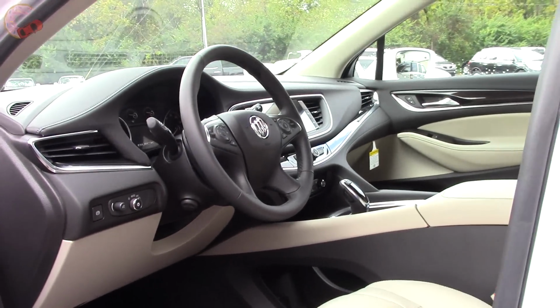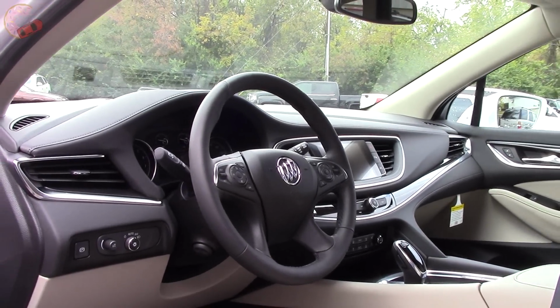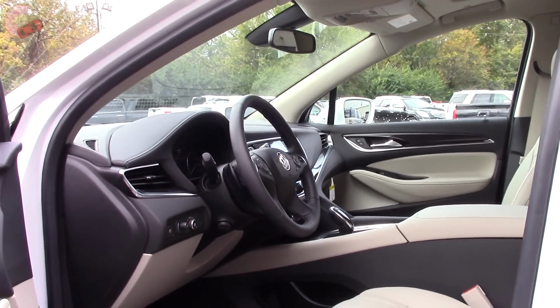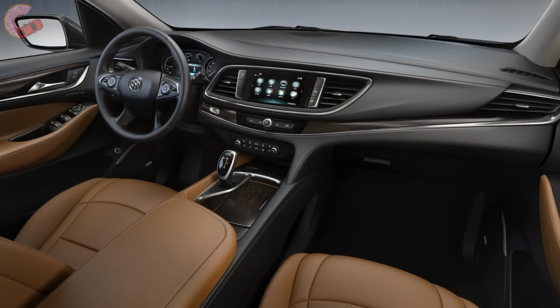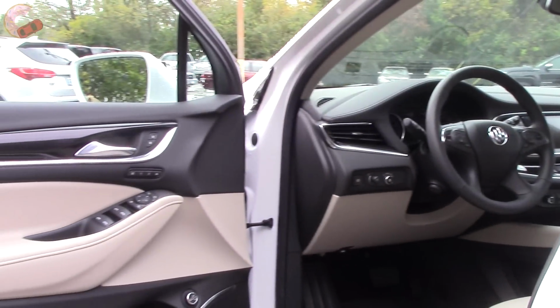The outside of the old Enclave aged pretty gracefully, but the inside not so much. But thankfully, no remnants of the past survive, so now you have a really rich, almost Cadillac-like interior. This is the shale perforated leather interior, but Premiums and Essence also have the choice between either black or brandy interior colors. At the bottom you have the 1SV with only black cloth, and at the top the Avenir only comes with an exclusive chestnut interior.